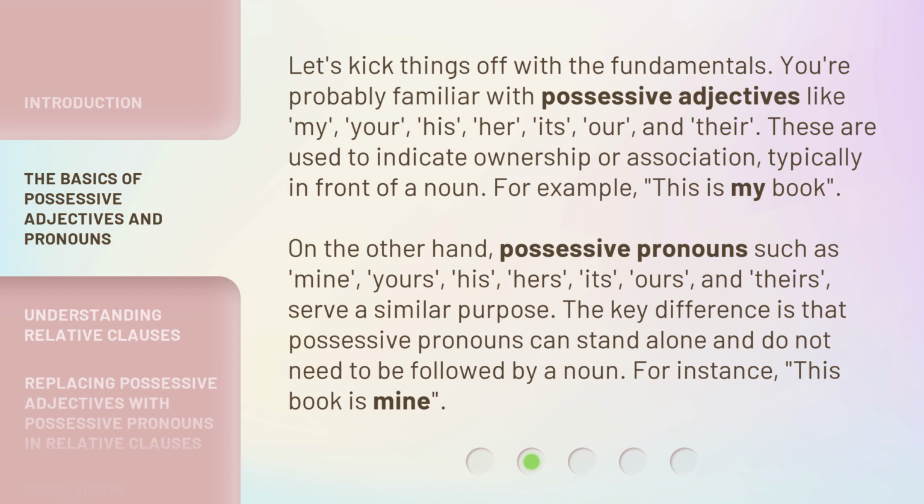Let's kick things off with the fundamentals. You're probably familiar with possessive adjectives like my, your, his, her, its, our, and their. These are used to indicate ownership or association, typically in front of a noun. For example, this is my book. On the other hand, possessive pronouns such as mine, yours, his, hers, its, ours, and theirs serve a similar purpose. The key difference is that possessive pronouns can stand alone and do not need to be followed by a noun. For instance, this book is mine.